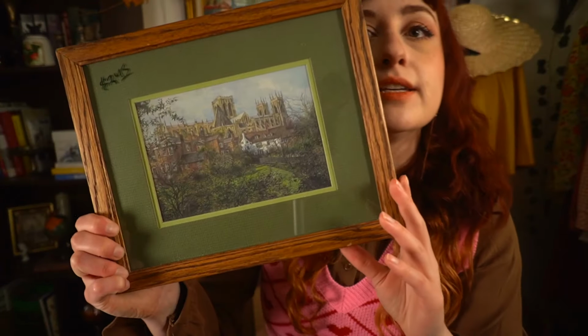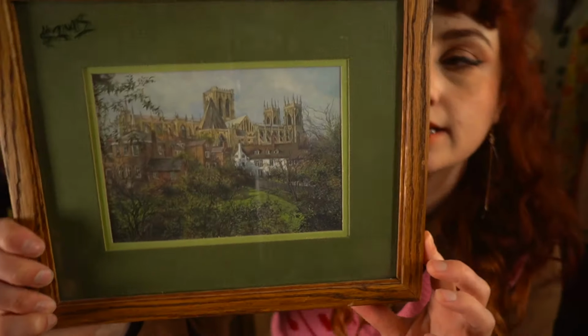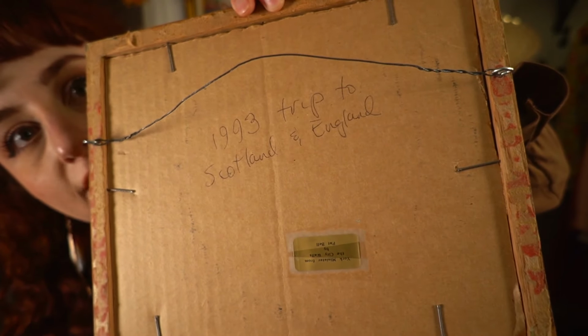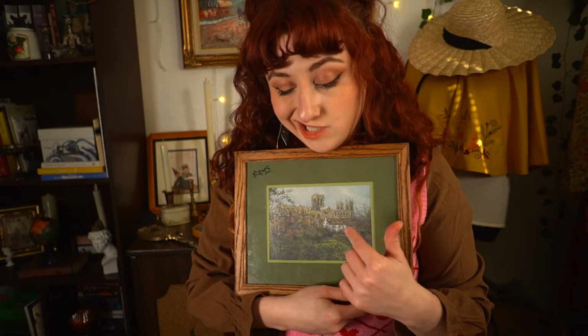And I really like this because it's a picture of a castle in Scotland, and written on the back, we actually have a note that the family that bought this bought it in 1993 in Scotland. I kind of like that this has a story to it, even though I don't know what the story is, but you know there's a story with this.